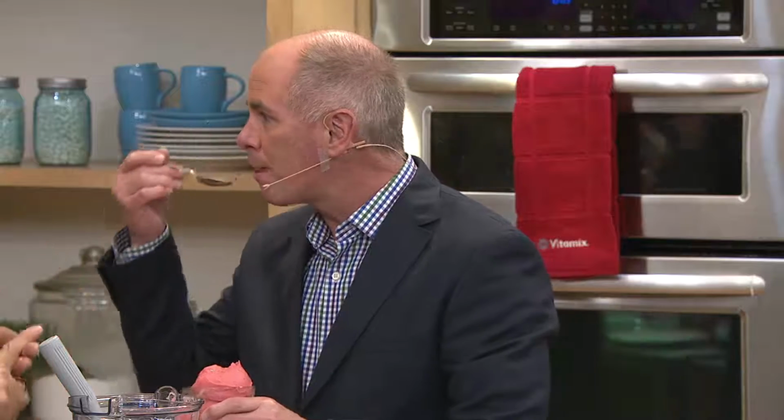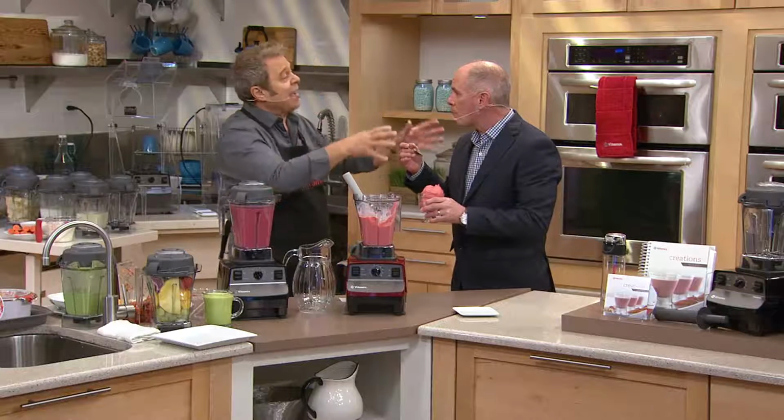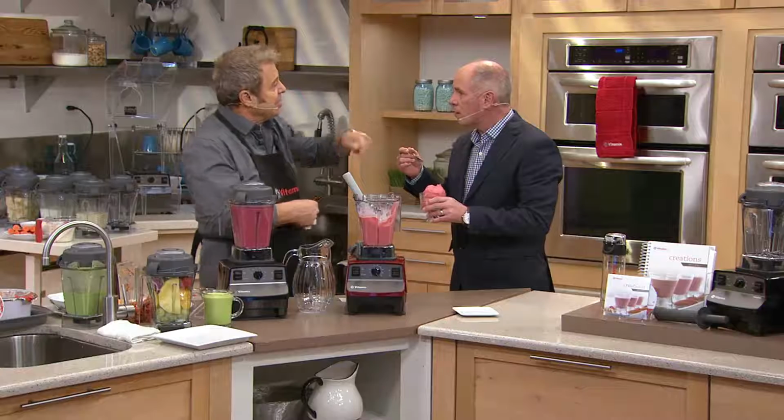How is that? It's funny. You've heard of strawberry ice cream? Yeah. This is nothing but strawberries and yogurt. That's as fresh as it gets. That's exactly right. You could use frozen peaches, mangoes, bananas, whatever you want, any frozen fruit. You could actually use fresh fruit and just add ice. You get the same result.